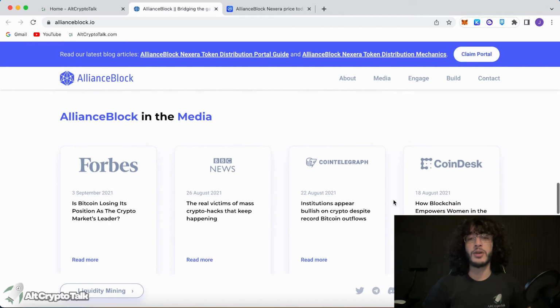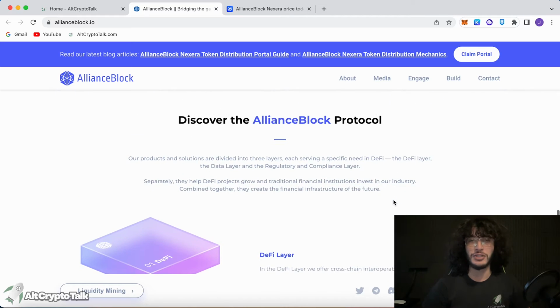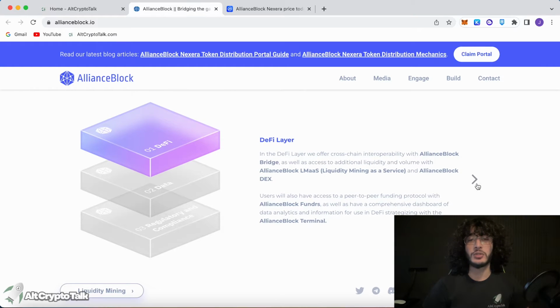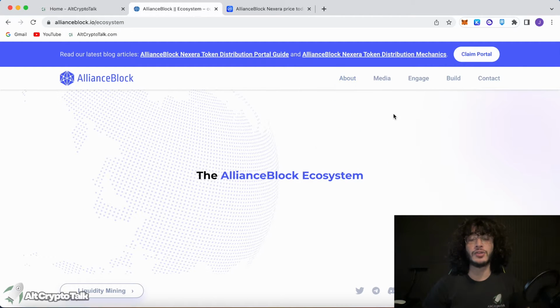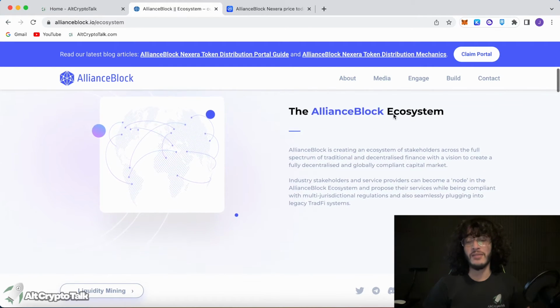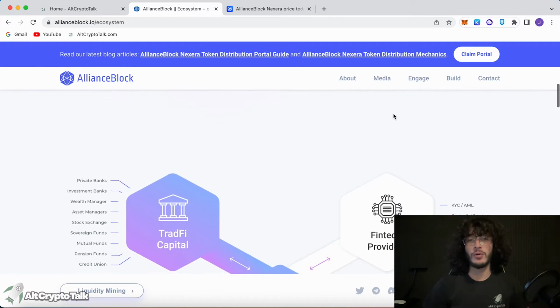But for now, I'm going to go more into Alliance Block's core technology that makes it so unique and genius. So why is Alliance Block such a worthy crypto gem? Well, banks and traditional financial institutions are very restricted from utilizing blockchain technology. Now, this is due to regulatory issues, and the billion-dollar question is, how do we get around that? Well, Alliance Block's blockchain-based ecosystem is made up of 7 modules that will help merge both traditional finance and decentralized finance.